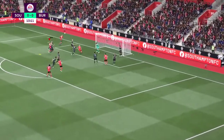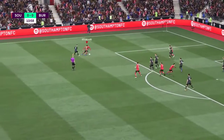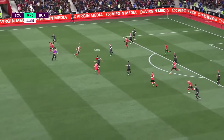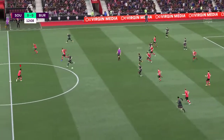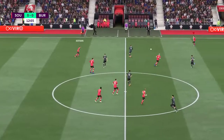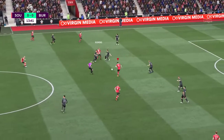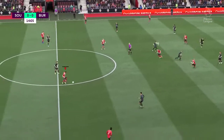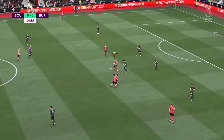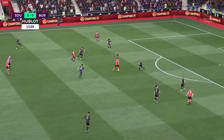Played into the centre of the box. Good strength to keep the ball. Possession given away, unfortunately. Redmond. Ward-Prowse. Ings.